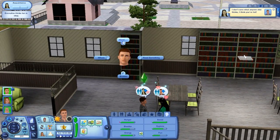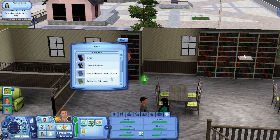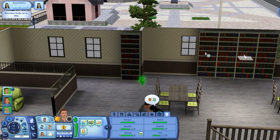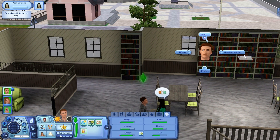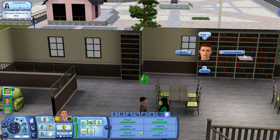I'm not quite sure, but it looks like she thinks Ian is hot, which, I mean, I'm not surprised because he is a total hottie. Let's see, I'm just going to look through some of these books and see if there's any that I actually want him to read. But while I'm trying to find a book for him in all these different bookshelves, because in the library there are different books on all the bookshelves, I am going to fast forward, and then once I find something for him to read, I will be back.